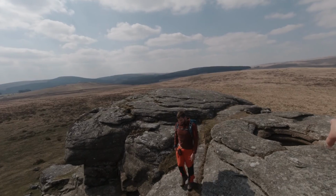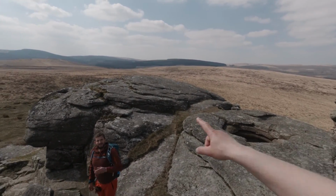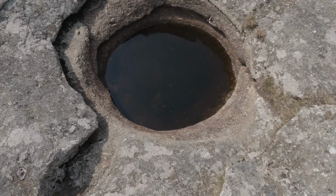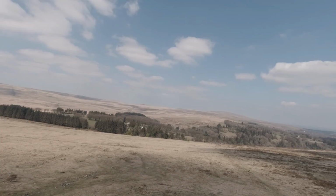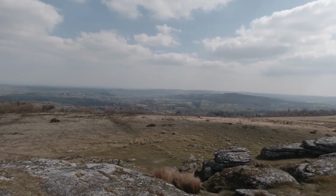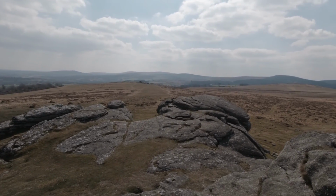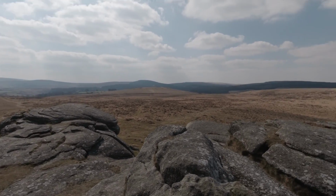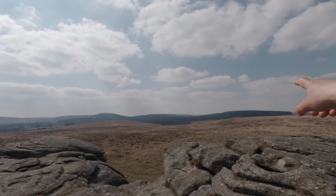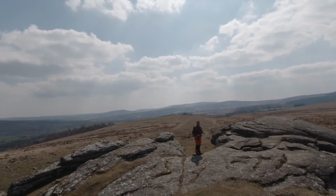Largest crater on the Tor in Dartmoor. Ceri, get in it. Get in it. Can't hear you. Look at that. Whee. Standing stone over there, look. Do you want to go to Standing Stone?